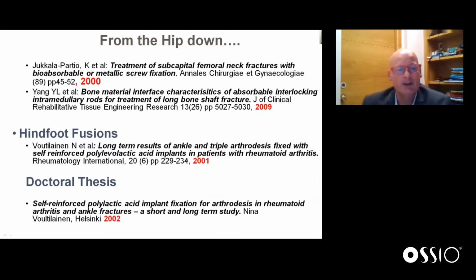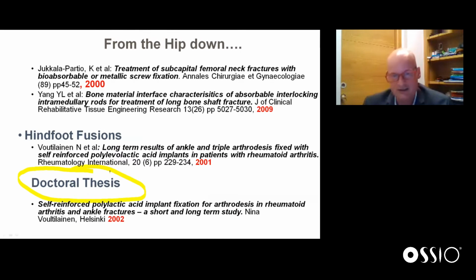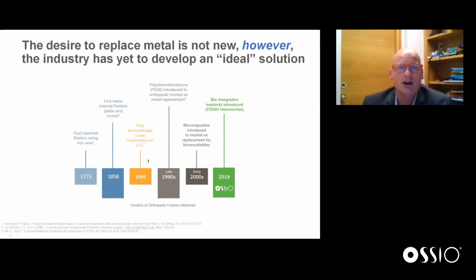Even from the hip down, the use of absorbable fixation has been going on and published for many, many years. In hindfoot fusions, people have done their doctoral theses and obtained their PhDs on this very material, self-reinforced polylactic acid implants, poly-L lactic acid. Although the desire to place metal is not new, the industry keeps improving it every generation, just like anything.